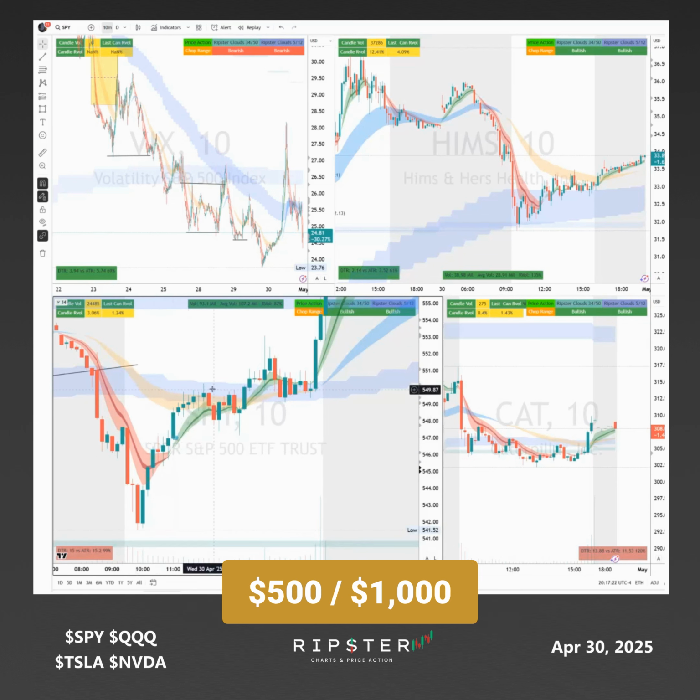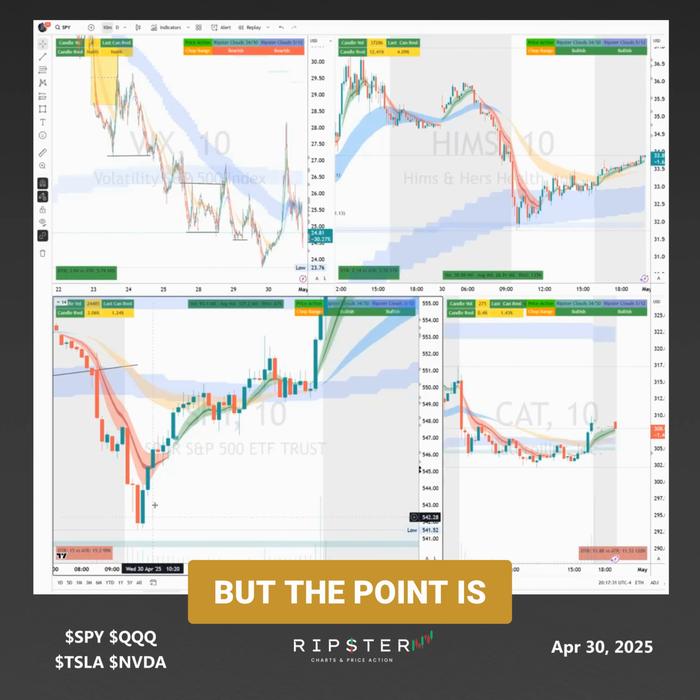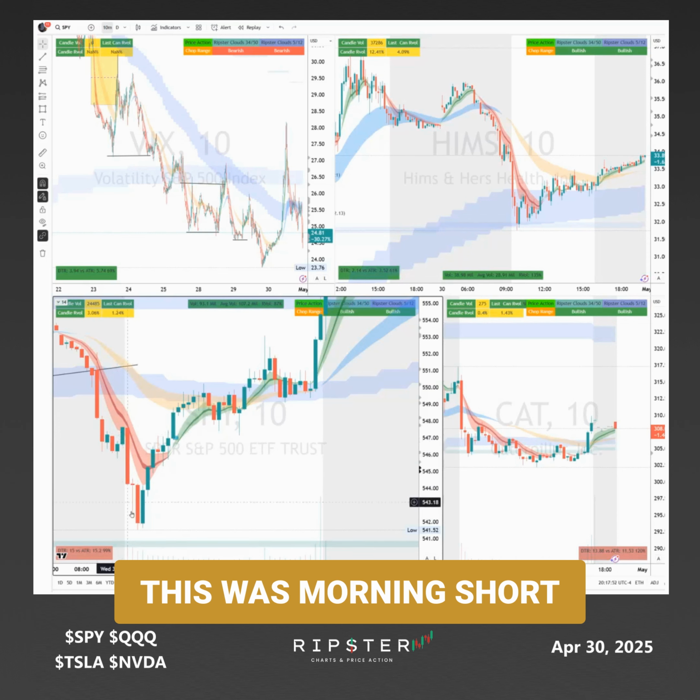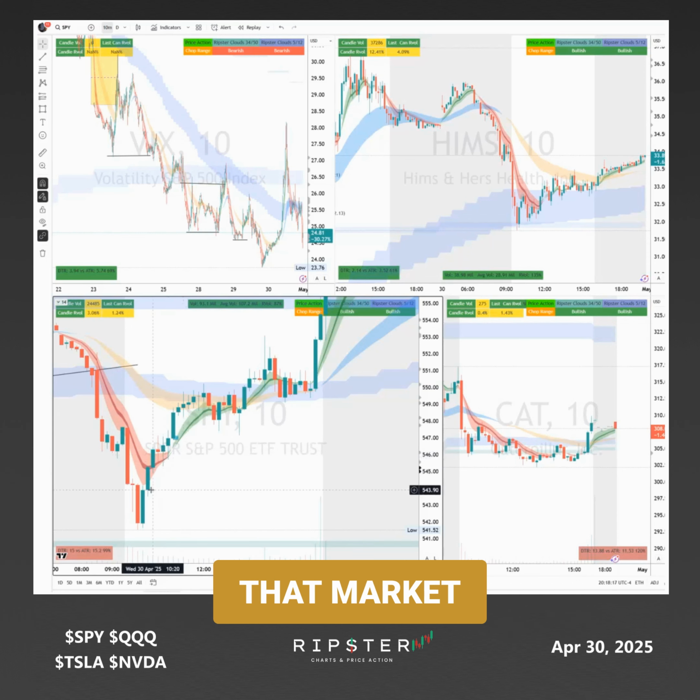And you could risk $500, $1,000. You made probably 100% on zero DTEs, or you can trade leverage ETFs. But the point is, this is where you buy. And once it breaks here, this is where you sell. So the trade was this. This was the morning short into 10 AM. The system is telling us that the market doesn't want to fade.